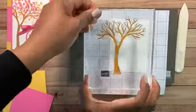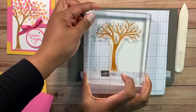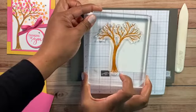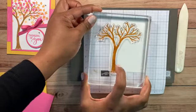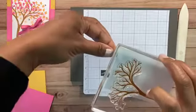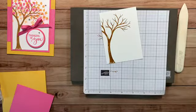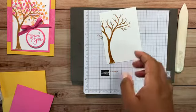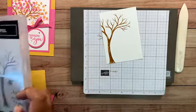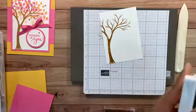But as you can see, you can see right through it here, and I'm going to stamp part of the tree off of the page and stamp straight down. And then it's a little sticky and pull it right off. Okay. Set that to the side. Now we've got just a bunch of falling leaves is what it looks like to me.